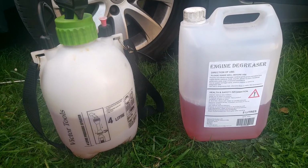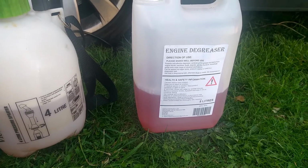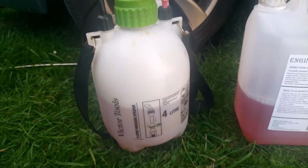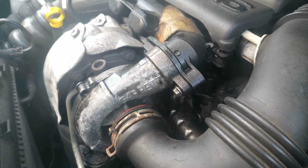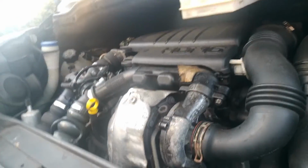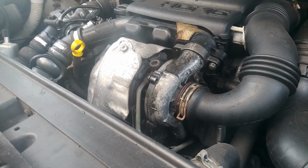Now, any regulars to the channel will know I found this, I think it's called Stone White engine degreaser. Just bought it off eBay. It's really strong stuff, really good. I've diluted it down in this bottle, and let's just go and give it a spray and show you how well it works. As you can see, I've got a fair bit of oil all over the turbo, around the back. It's not a miracle solution, but I found it to be so much better than things like Gunk, WD-40, a lot of other things you generally use.